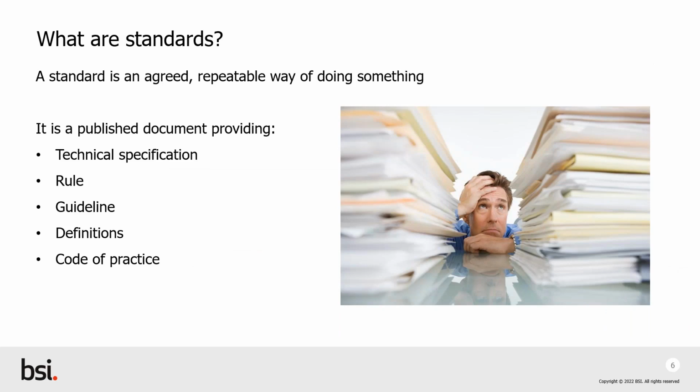What are standards? Well, standards are simply an agreed process, a way of doing something, possibly a scientific method, technical specifications, guidance, definitions, codes of practice, rules to do something. And they can relate to absolutely anything in the world, a product, a service, a component, a procedure.